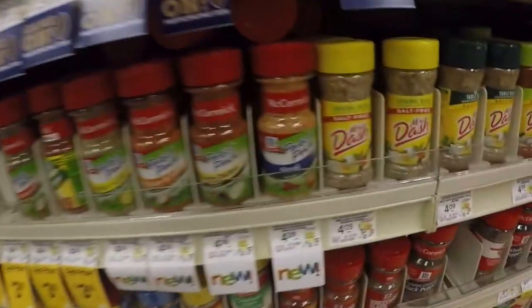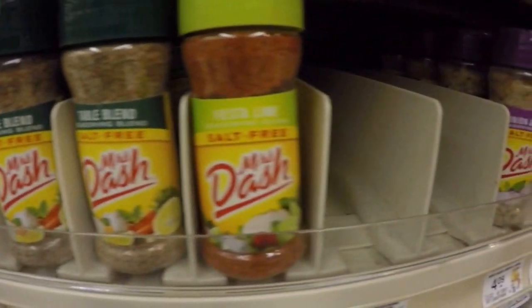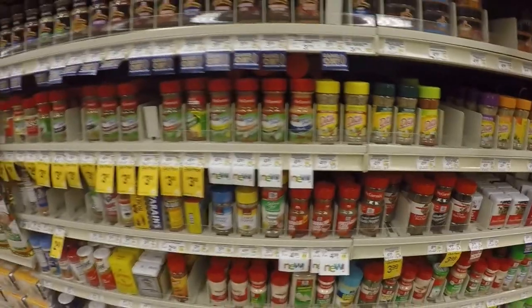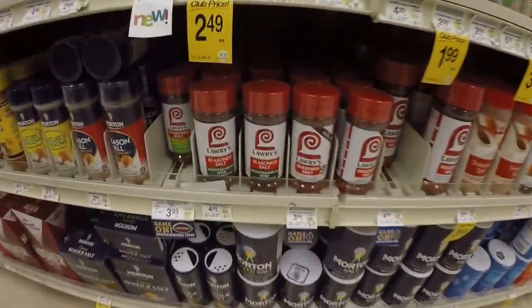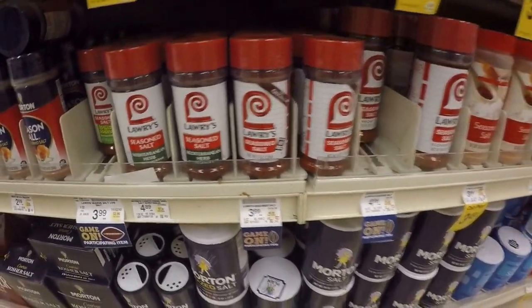But another option you guys have is the Mrs. Dash line. So there's a lot of options in here as far as Mrs. Dash, right? Boom. This is great. They have all different types of seasonings for your healthy options, okay? What you want to, if you use it, use lightly. You know what I'm saying? It's large right here. Use it very lightly.